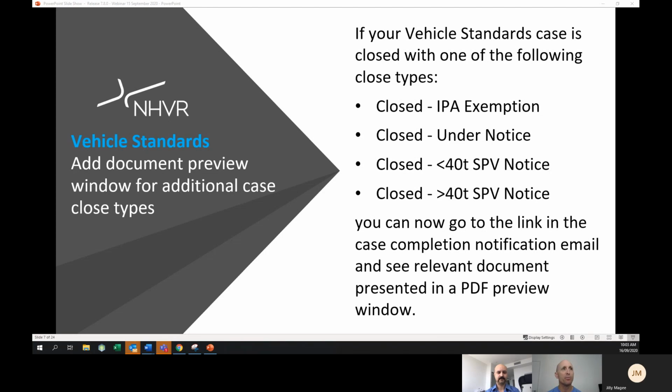So we have a new document preview window for additional case close types. So currently, if you have a case submitted with the NHVR for an IPS or an exemption permit, if it gets closed with the issue of an approval document, so an IPS approval or an exemption permit, when that case gets closed, you'll receive a notification with a link in it, which will bring you back to the portal, and then that will show you the document that you've had added to your case.